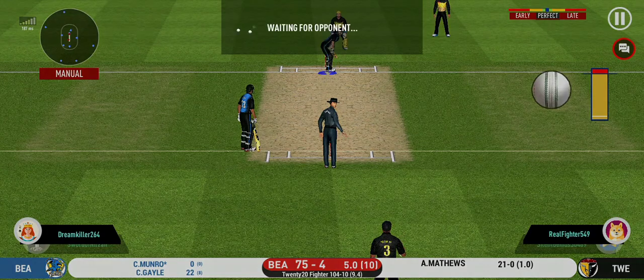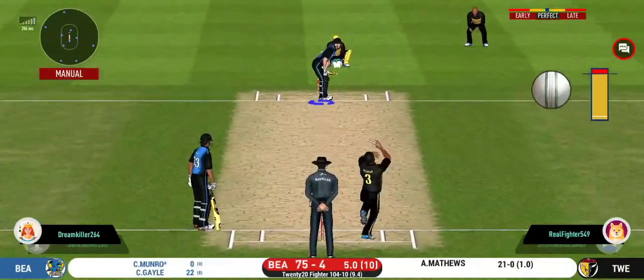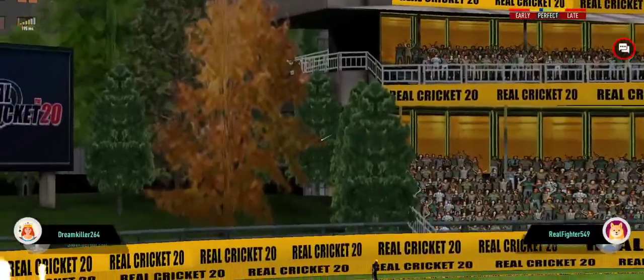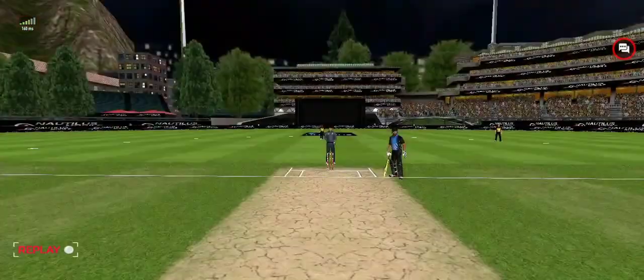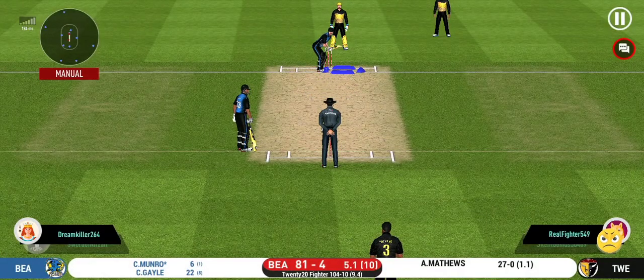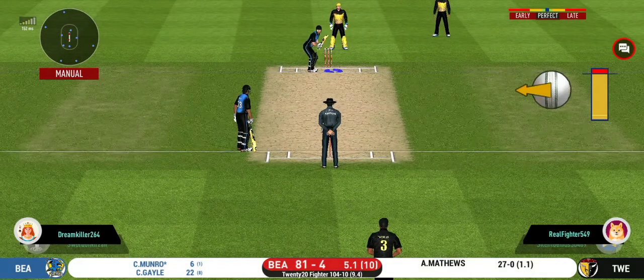Batsman getting ready to face his first ball. That's gone high in the air. And that's gonna clear the boundary for six. He seems to have carried his form from the last match.